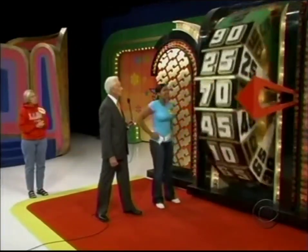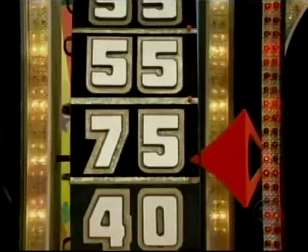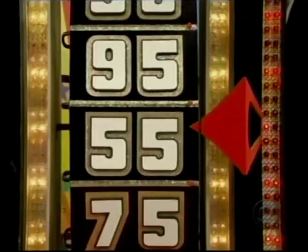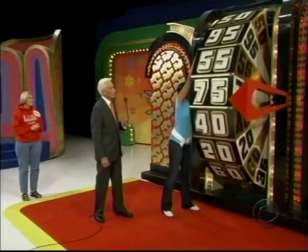Oh, yeah. That went all the way around. No problem. And you may have a good score if you hurry. No, 55. What do you think? You want to spin again or stay? Spin again. Okay, I'm gonna spin it. Go for it. Now, if she goes over, Janine, you are automatically in the showcase.